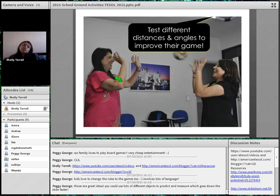They draw the shadow and they predict, okay, this is where the shadow is going to be because of the sun. So you see if they actually learned that math and that science, because you get to see if they understand the formation of shadows according to the sun. So these are things that you can do. And have them study their own, but then they bring in other objects, and then they make predictions, and then they can see where they went wrong. So even if they don't predict it right, they see where it went wrong, and they can change it, and they'll learn from that. They can test different distances and angles to improve their game.